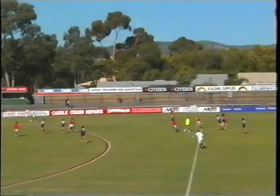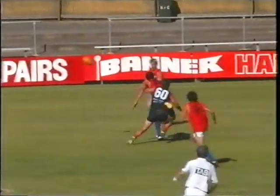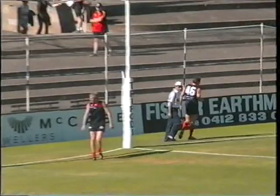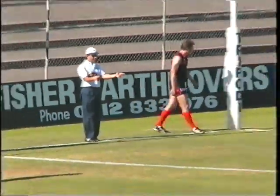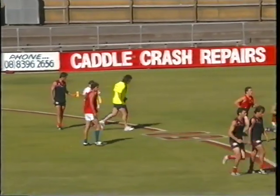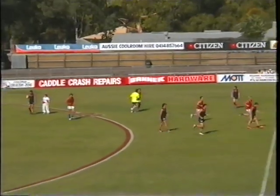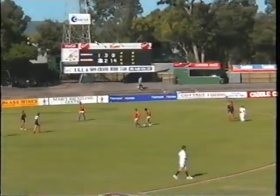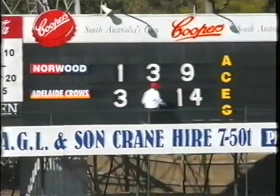Find a teammate inside the square now, out to the outer side of the ground, looking for Bonadio, but it's too far for him. But SANFL able to recover, have a shot at goal. Just wait on the umpire, looks pretty good. It is. And the SANFL get their third goal. They're 3 goals to 20, leading Norwood 1-3-9.